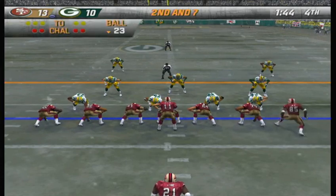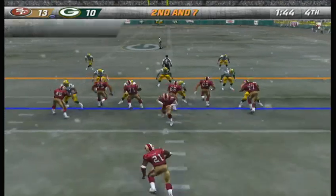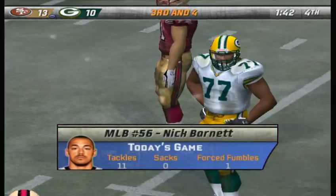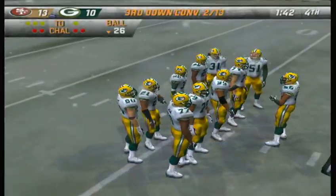2nd and 7. Ball on the 23-yard line. Green Bay goes with a 4-man front. They give it to the halfback. Nick Barnett is tackling anything and everything with a football out there. Gore takes advantage of a little daylight, picks up 3 yards.